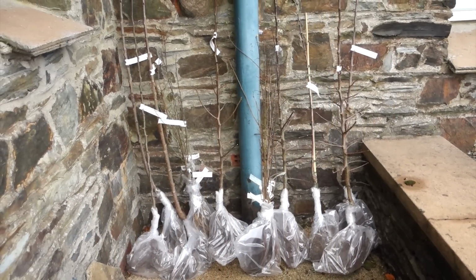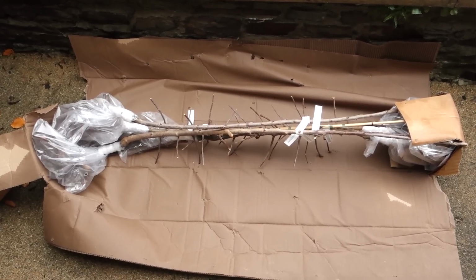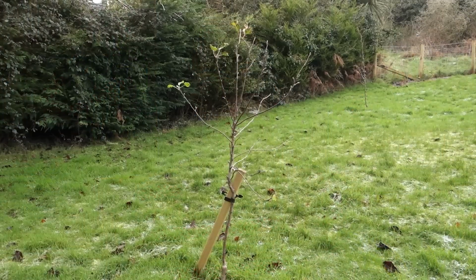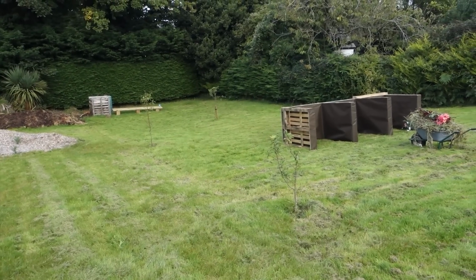There are two types of fruit trees, two growing standards of fruit trees that we have in the garden. We've got a dwarf variety, so it won't grow much more than about 10 feet tall. Those are the apples that we've chosen. They're on M26 rootstock. And then there's the minaret trees.